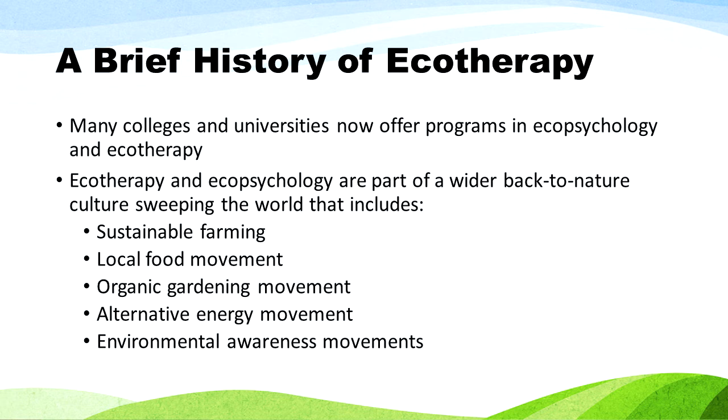Ecotherapy and ecopsychology are part of a wider back-to-nature culture sweeping across the world. This movement includes sustainable farming, which is a way of reducing your carbon footprint while farming, in other words, putting back at least as much as you take out of nature. There's also the local food movement. You may have heard the term locavore. What that means is that you buy food and consume food that is produced as close to your home as possible. The average food item in the average grocery store travels an average of about 1,500 miles to get to the grocery store. So the local food movement is looking towards sustaining farmers in the local community by supporting them through buying their produce there. And it also looks towards reducing fossil fuel emissions by reducing the need for transportation over great distances for food items. So the local food movement is expanding.